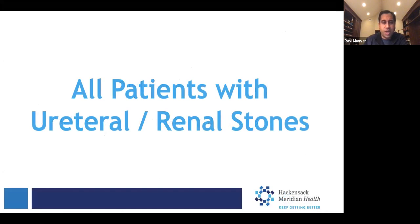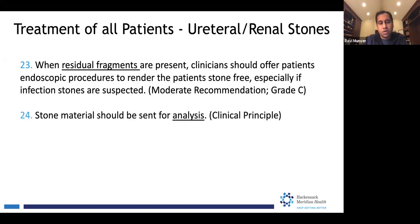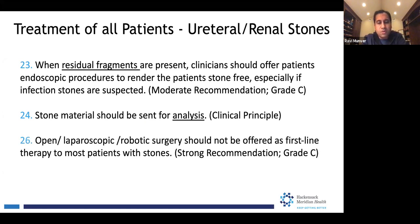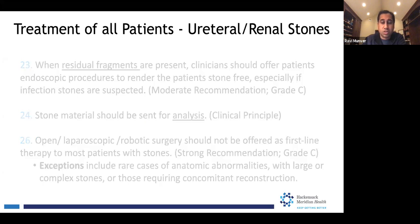Now, for all patients with renal or ureteral stones, when residual fragments are present, clinicians should offer patients endoscopic procedures to render the patient stone-free, especially if infection stones are suspected. Again, this is for residual fragments. Number 24, stone material should be sent for analysis. That should always be the case when it's obtained. Open, laparoscopic, and robotic surgery should not be offered as first-line therapy to most patients with stones. The exception is patients that have anatomic abnormalities with large complex stones or those requiring concomitant reconstruction at the time.